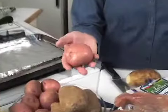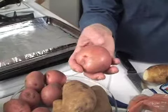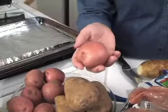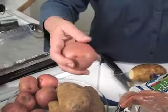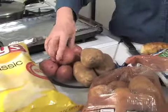Okay, the red potato. There's also a white thin-skinned kind of potato too. They're sold also in bags or separately, and most of the time they're separate. But be sure and check. The bag is usually a cheaper deal.